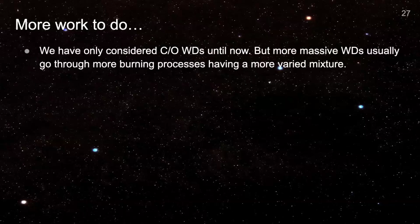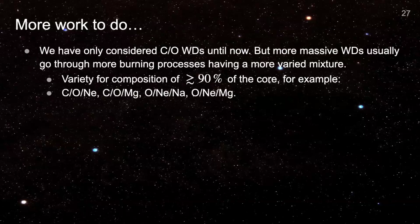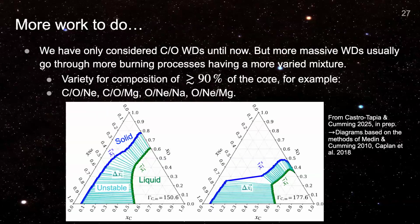So we have more work to do to figure out this problem. We have only considered, in all the models that I showed you, a carbon-oxygen mixture for white dwarfs. But more massive white dwarfs usually go through more burning processes, which leads to a more varied mixture. The compositions are, for example, carbon-oxygen-neon, carbon-oxygen-magnesium, oxygen-neon, but also with sodium and magnesium. So we need a more complex phase diagram.